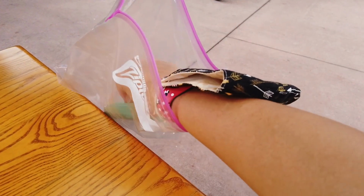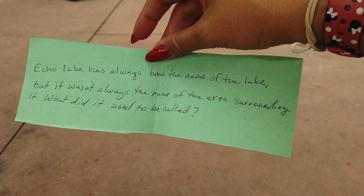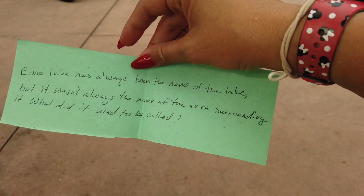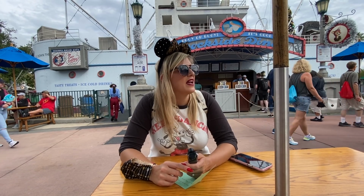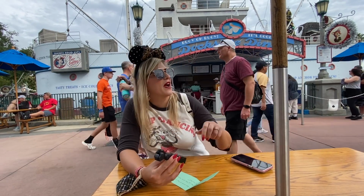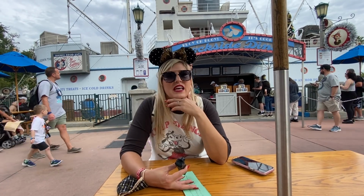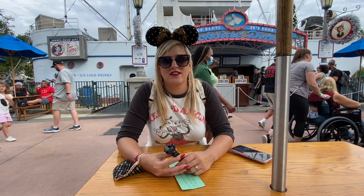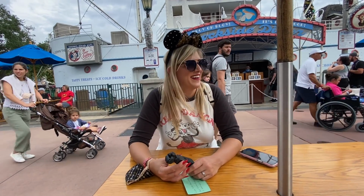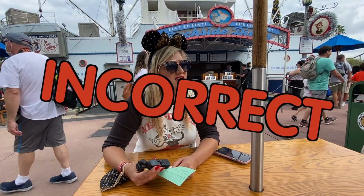All right, we had weird fish dip, and now we are ready to roll. Echo Lake has always been the name of the lake, but it wasn't always the name of the area surrounding the lake. What did it used to be called? Ooh. I think it used to be called, well, let's see, because you had the TV thing there, and you had Sounds Dangerous. Was it a lake? Was it something else lake? It was, kind of. Was it like Production Lake? I like that. What was it? Was it called Drew Carey's Swimming Pool? Then I'm out of guesses.